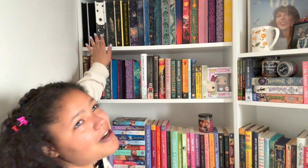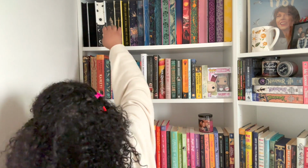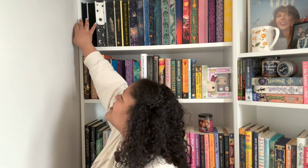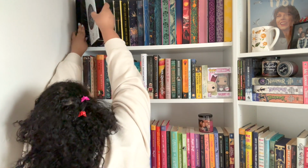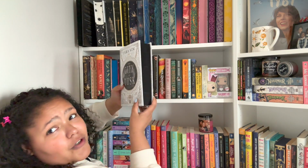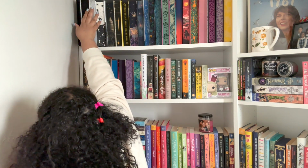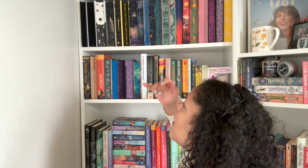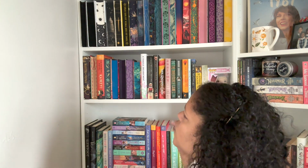So to start with, ones with plain edges, I honestly don't remember 9 times out of 10 which one they are because it's exactly the same. I'm pretty certain that this one here is, yeah, Book of Night by Holly Black. And then right next to it is City of Dusk. And this is a super chunky book. I keep all of my special editions together. I'm not going to walk you through every single book that's on my shelves, but I will point out ones that I think are pretty or have like a specific story behind them.